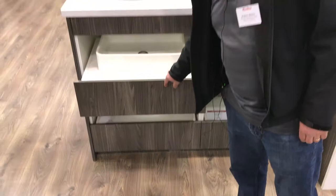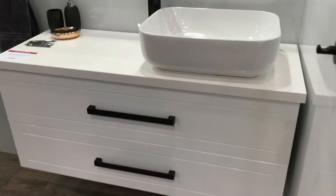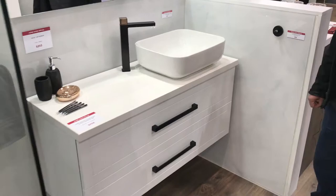Just over this way. Bit of a showpiece here. The Dorf Epic Mixer in matte black and rose gold. Really stands out with an above mount basin and a matte black pop-up waste to go with it.